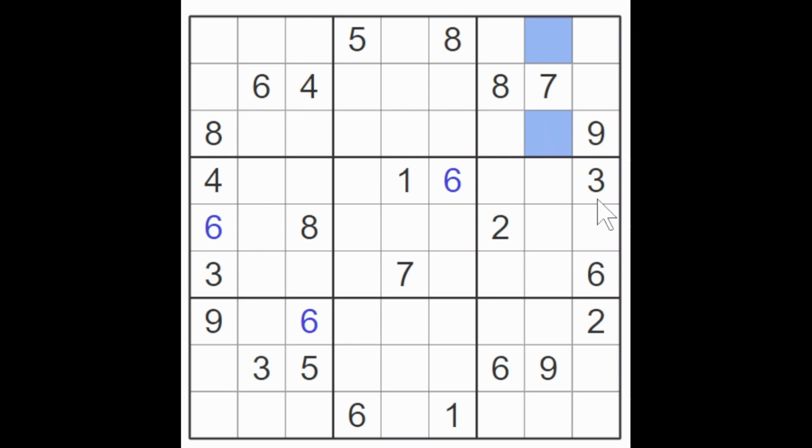And we have a 3 going up here. So one of these will be a 3, and therefore one of these 2 will be a 3. I think that's it, yes. And we got a couple of 3 candidates here because of these 2 3s, don't we? This 8 blocks over here, and the 8 blocks down here. So one of these is an 8, and therefore one of these will be an 8.